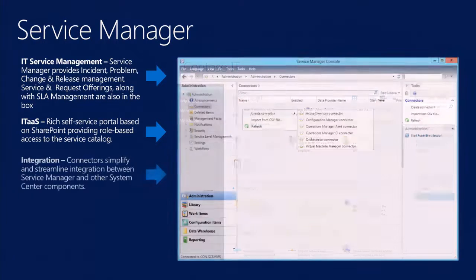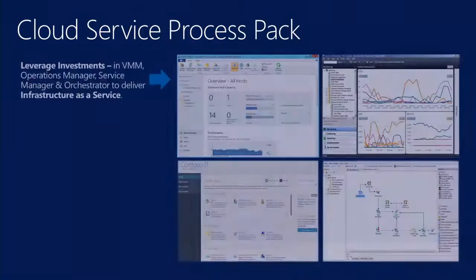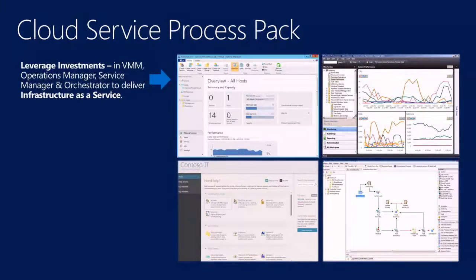When we think about, finally, BI, and we think about how I can report on all of this back to the business, it's all built into Service Manager. But how do I get going quickly? How do I build those forms? How do I build all of that automation and stuff? Download Service Manager, download VMM, download Orchestrator, so download all the bits, install, and then on the back of that, you download the free Cloud Service Process Pack.